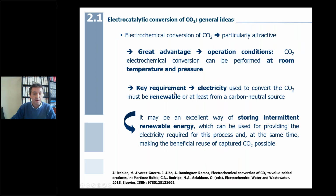The electrochemical conversion of CO2 is a particularly attractive pathway because it has the great advantage of mild operating conditions. It can be performed at ambient temperatures and pressure. Of course, we need energy for these processes, and a key requirement is that the electricity used for CO2 conversion must be renewable or at least come from a carbon neutral source.